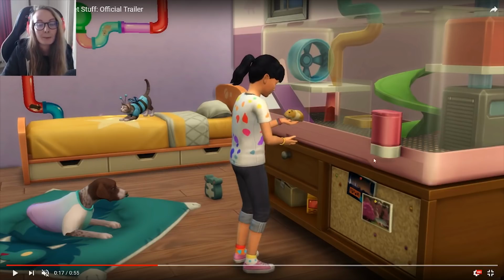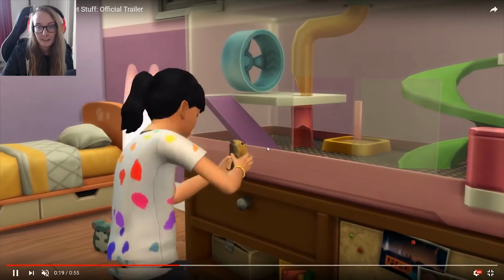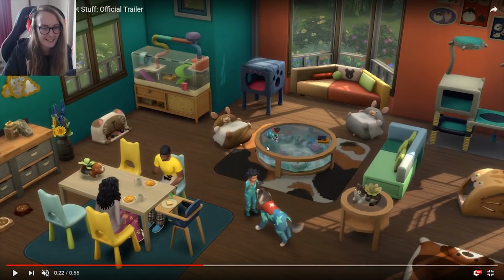Although I am disappointed that we can't create them in Create a Sim because that would be more realistic towards my sim self. But unfortunately, we can't create rats. Oh my goodness, she just got bit on the nose. Your Sims can get infected, I think. They can kind of catch a disease.